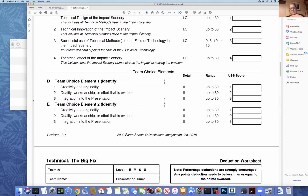I thought you had, David, I thought you had said before your apron. Oh, that's right. So there's two team choice elements. One was my apron that I was wearing as my costume, and the other one was the box of puzzles that was used to help bring in customers, who could do puzzles while they're at the pizzeria. So let's do the first one as being the apron, and then team choice element number 2 is being the puzzle box.